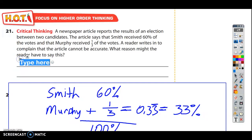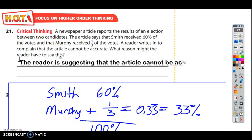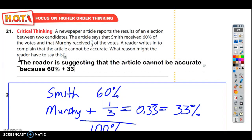What the reader is saying is, the reader is suggesting that the article cannot be accurate because 60% plus 33% is not equal to 100%.